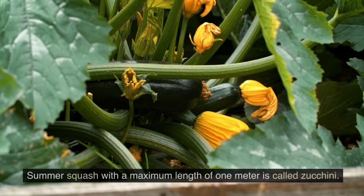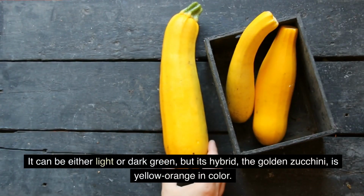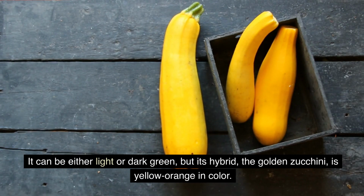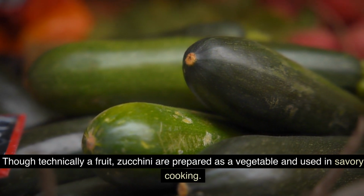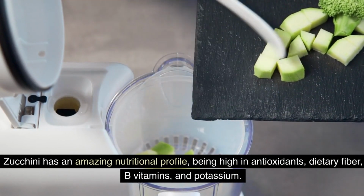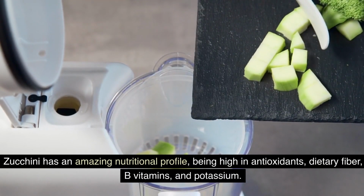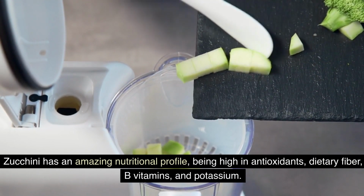Cucumbers. Summer squash with a maximum length of 1 meter is called zucchini. It can be either light or dark green, but its hybrid, the golden zucchini, is yellow-orange in color. Though technically a fruit, zucchini are prepared as a vegetable and used in savory cooking. Zucchini has an amazing nutritional profile, being high in antioxidants, dietary fiber, B vitamins, and potassium.